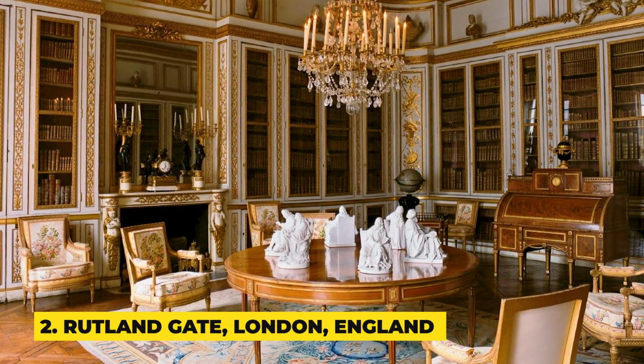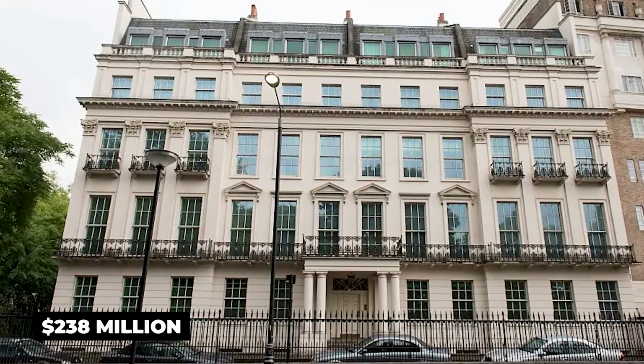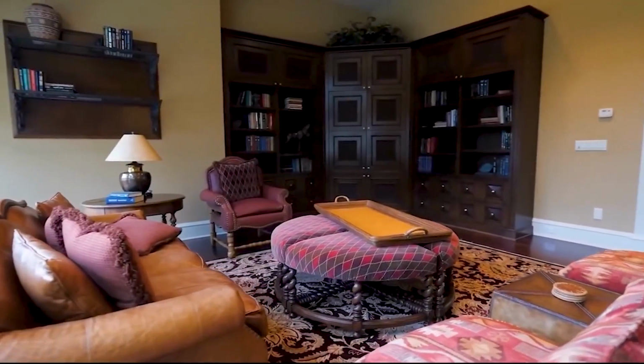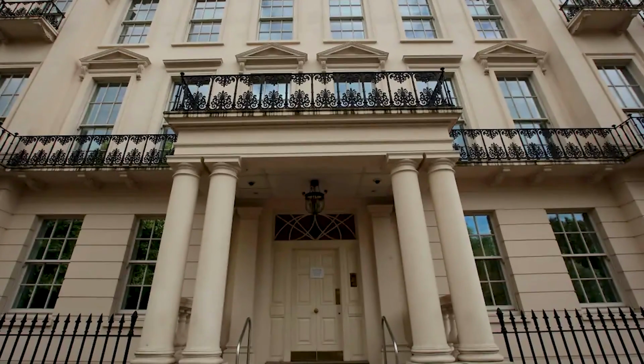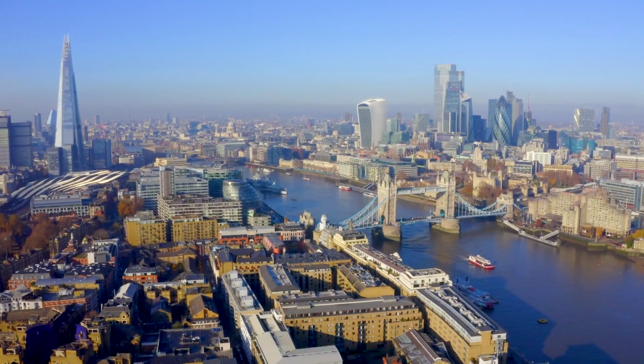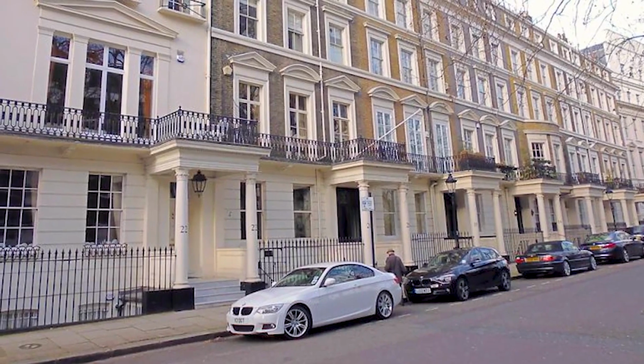2. Ruthven Gate, London, England, $238 million. When this luxurious 7-story estate in the UK sold for $232 million in 2020, it attracted media attention. Currently Britain's most expensive listing, the record-breaking home is back on the market and in need of a new owner who can provide it with some much-needed TLC.